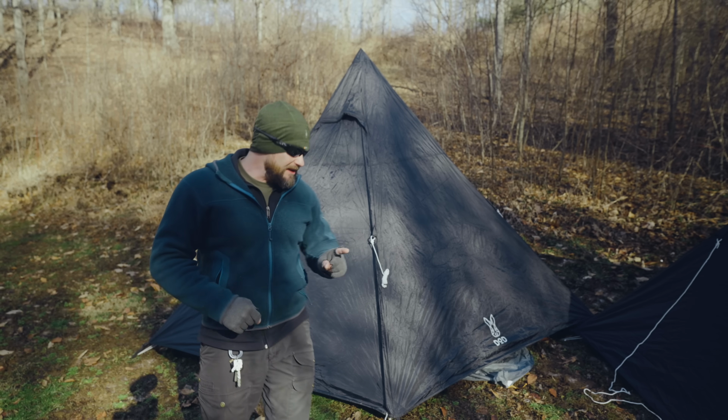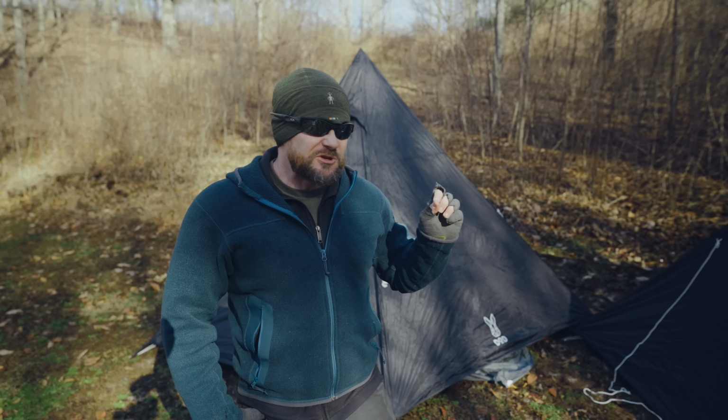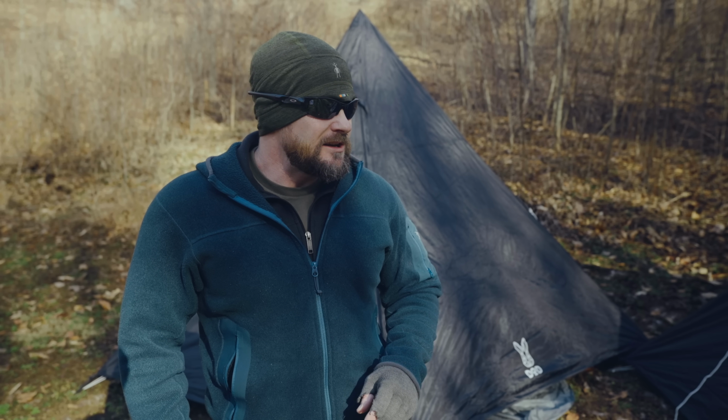The first one being the storm flap that goes over the zipper for the front door. One of the points of leakage for the old version of this tent was the storm flap. The storm flap that goes over the zipper is quite small. Too small, in fact, to offer adequate protection. So let's compare these. Let's see if there's any sort of differences.